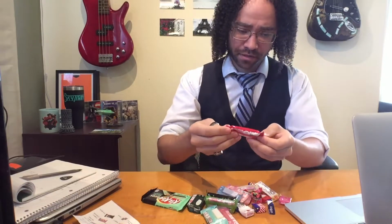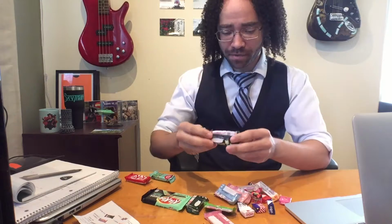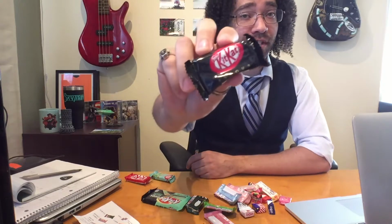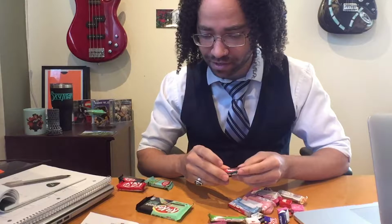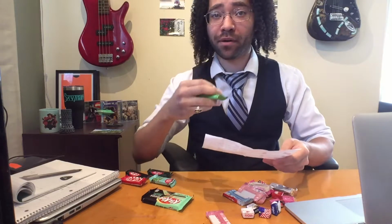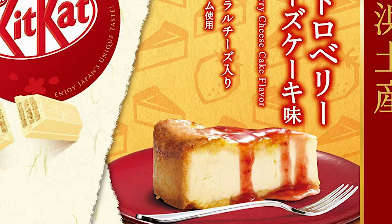All right, so we've got the original flavor, Kit Kat Premium Mint. Now, I'm not gonna lie, I have had these before. I'm pretty sure, even though I can't read what that says at the bottom, it's the dark chocolate Kit Kat, which is delicious. You know what? Why am I not looking at this, right? It says it right here what they translate it as. So this is the thick matcha. We can call that one matcha. That's probably matcha. This, the strawberry cheesecake.